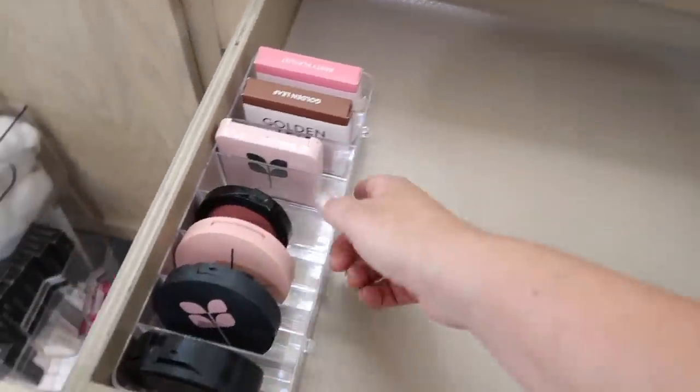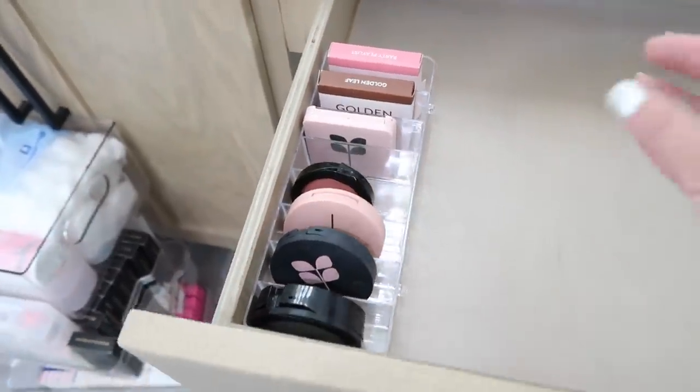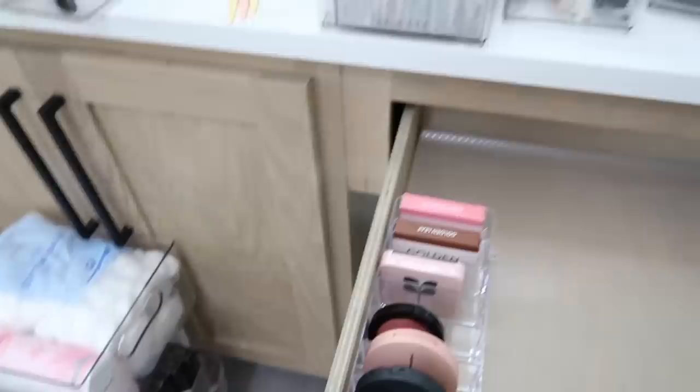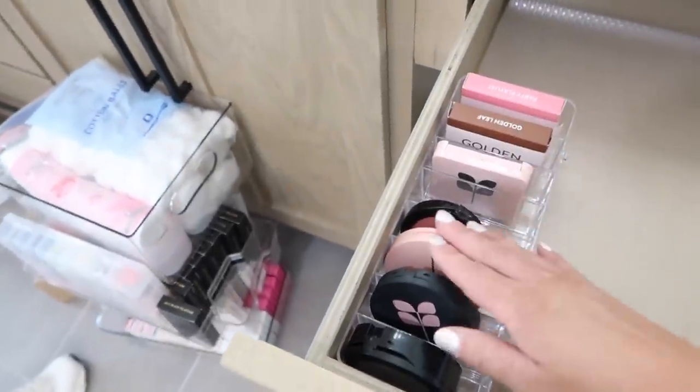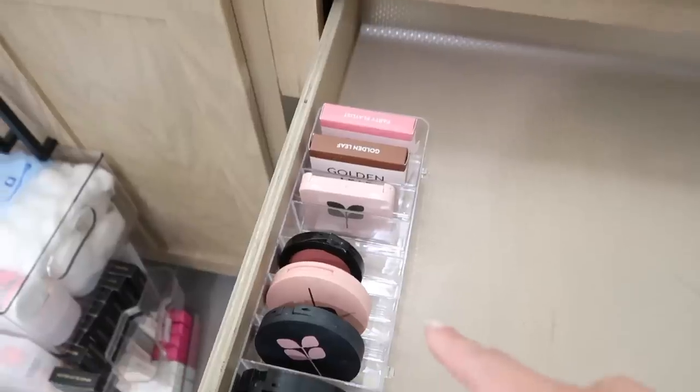That worked perfectly. Look at that. It's gonna fit in here nice. It keeps these all organized so I can just grab what I need. It was okay in the bins, but they always got put in the wrong spot. This is just easy to set in. I can see what everything is. I wish I would have picked up more of those because I feel like I'm gonna need them throughout the house.